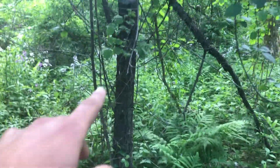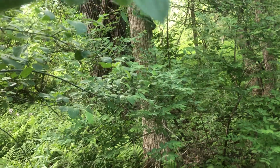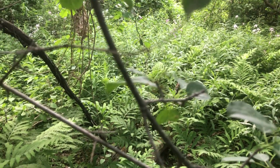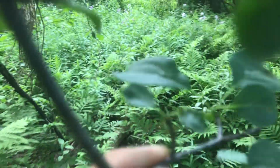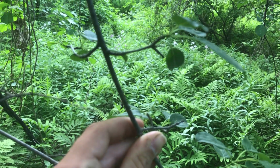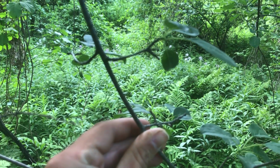1, 2, 3, 4. Four right in front of me, and then you can even see if I take the branch down, this one didn't set fruit so well. Yeah, those little tiny... Hang on, let me try to. I'm getting eaten alive by mosquito bites. Yeah, so right here on this branch, let's see if I can get it to center. You can see these little tiny dots right next to my finger. Those are going to be the apples. Those little tiny green balls. I know it's not really focusing.